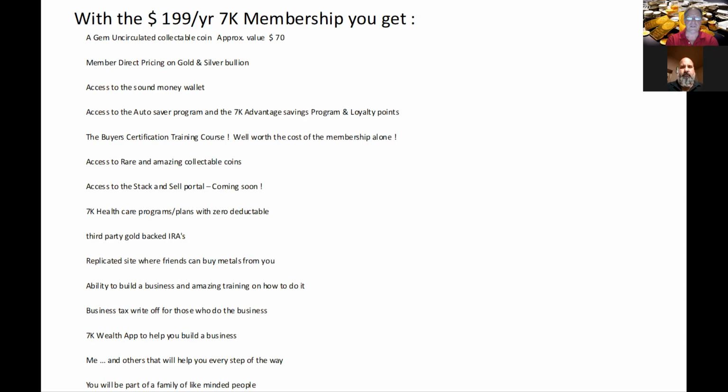They also have 7K healthcare programs. This is a big deal because there are some people that are just looking for a healthcare program. Plans with $0 deductibles, and there's some great pricing. As a member, you're going to have access to that.